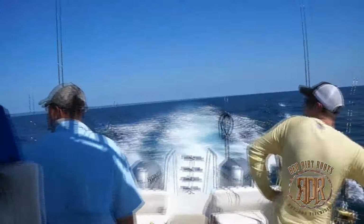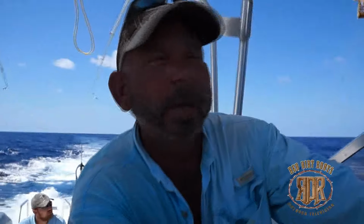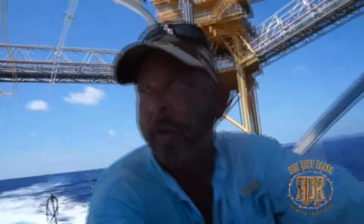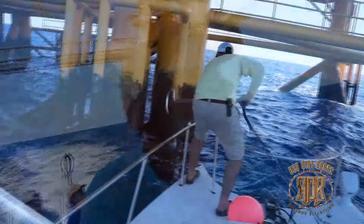Trolled around with artificials, didn't pick anything up, so we're going to do something a little bit different. We're going to pull up on the other side of this rig and drop down some live bait and speed jigs and see if we can pull up an amberjack. It's definitely gotten a lot rougher from when we first came out. The rollers have separated and gotten taller, so it's pretty rough.